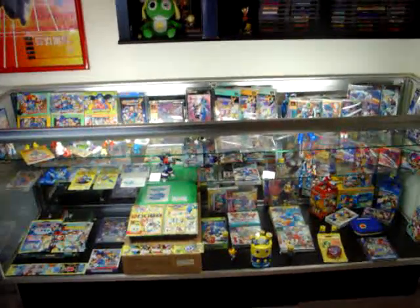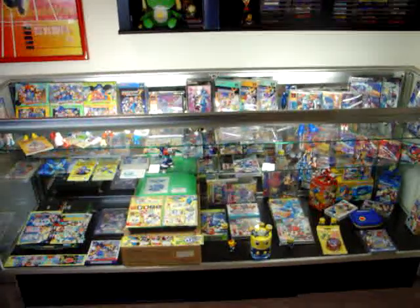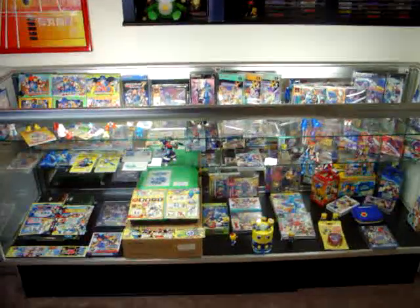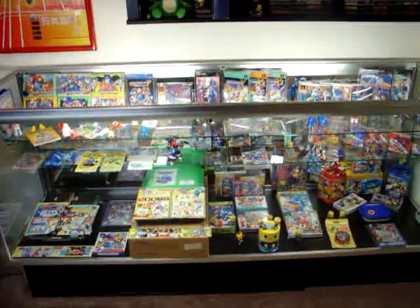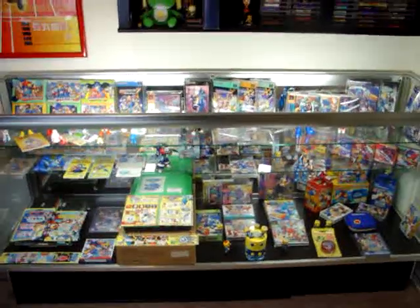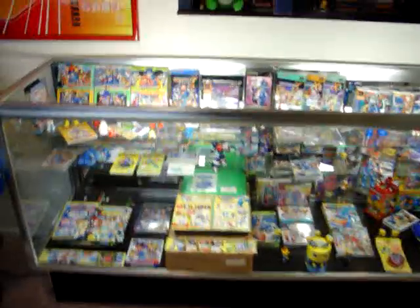And being as this is stuff from Japan, I did cheat a little bit. There are a few figures that are Chinese figures, so they're not technically from Japan, but they're at least licensed by Capcom of Japan. So, on that note, we're going to dive in here.